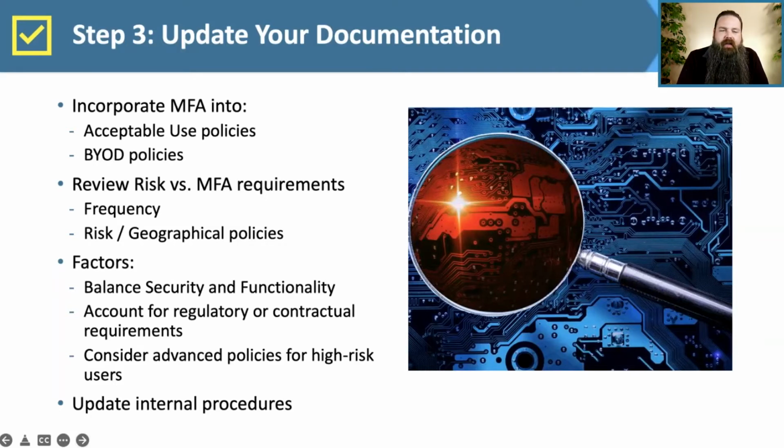And then we want to consider advanced policies for high-risk users. If you're turning on MFA the same for everyone in your organization, that's a good start. But for users who have a higher risk to the overall organization's safety, we want to make sure that we're accounting for that and being a little bit more stringent with those policies.